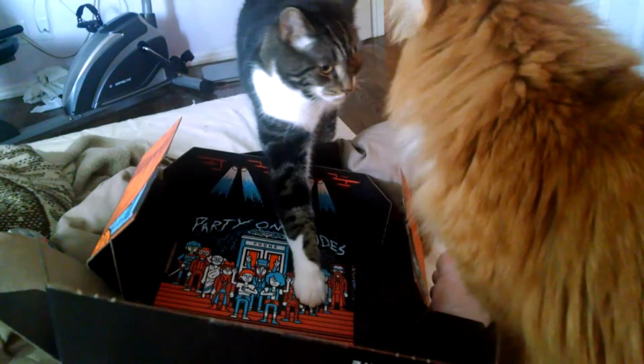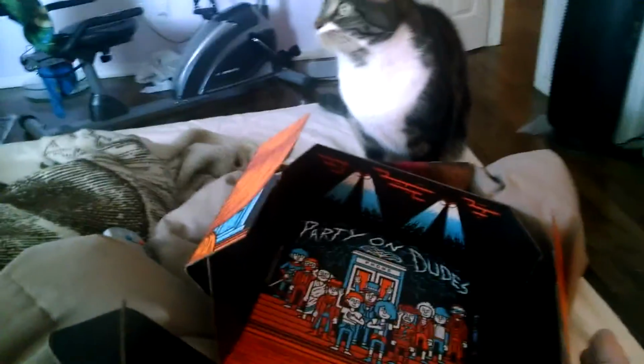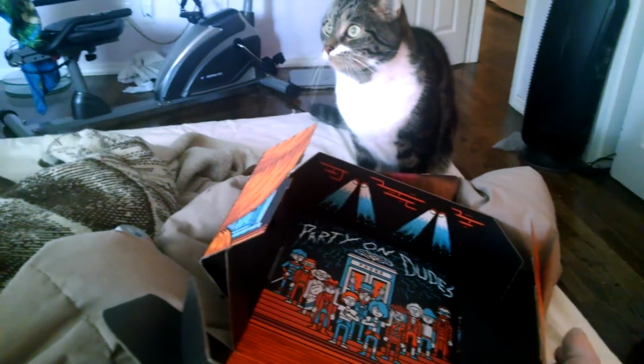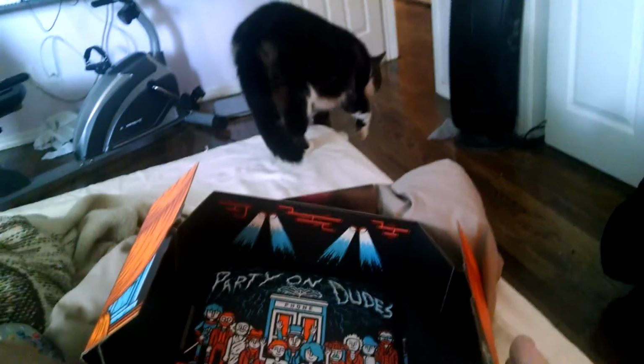This is not part of my Loot Crate video, so nobody panic. These two little goofballs decided they like the Loot Crate box too. I'm putting the stuff away and Fuzzy was pestering me, pawing at it a little bit, but I didn't get video of that, and Stripes decided to say hi. I figured you might want a little extra kitty cuteness.